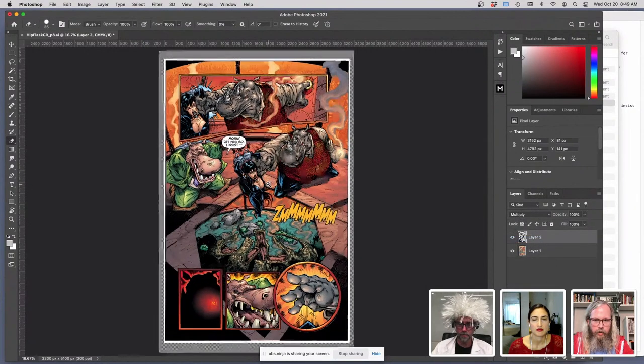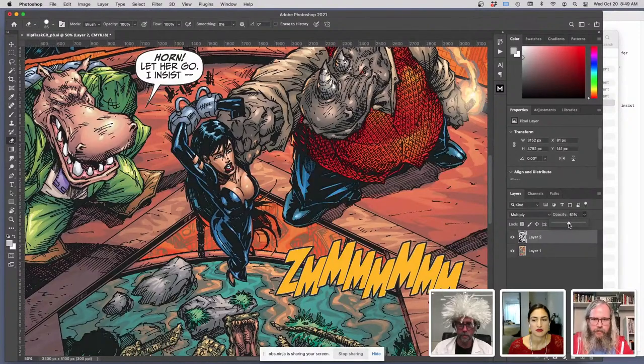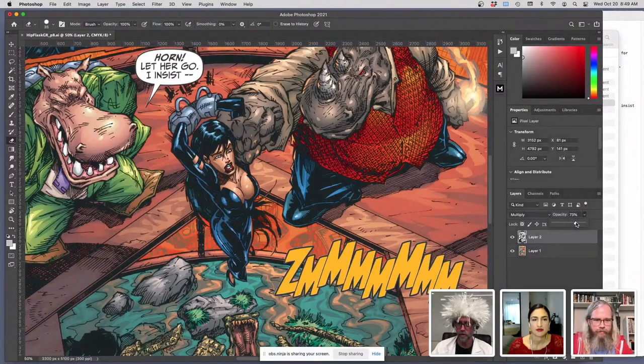Set it to multiply, and we'll need this later, but basically one of the things it lets us do is adjust the opacity of the black, so we can make the black a little bit faded. Kind of vintage looking. Yeah, so it's already getting a little more vintagey there.